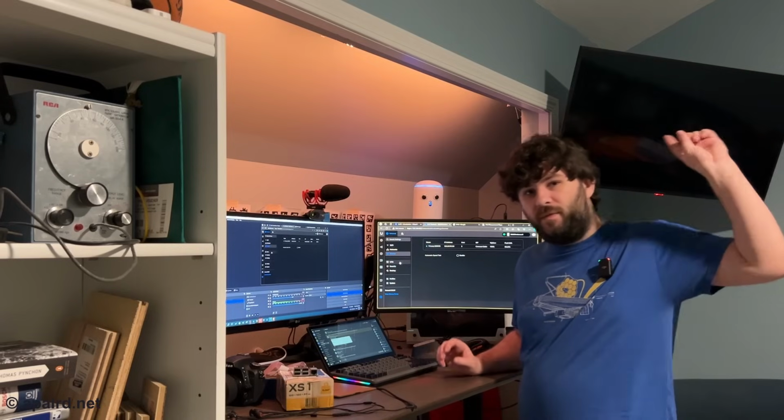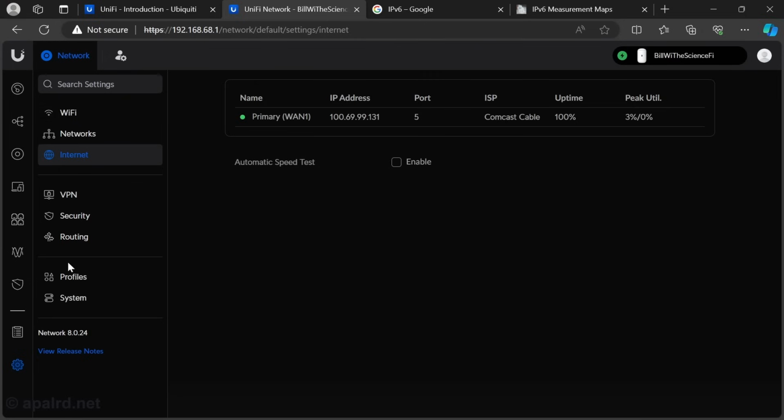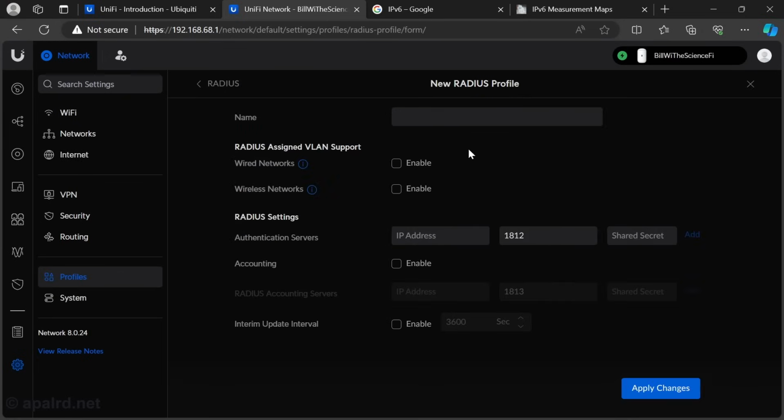So anyway, like in this video I did up here, I need to connect to a RADIUS server. And logically, I took the IP address of the RADIUS server. I came over here in profiles, and you click RADIUS. So we're going to add a new RADIUS profile. We're going to call this, I don't know, testnet. We can use it for wired and wireless. And the IP of this server, I'll just type that in.